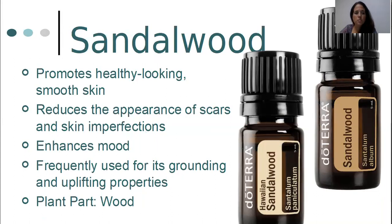So sandalwood promotes healthy looking smooth skin and reduces the appearance of scars and skin imperfections. It enhances the mood and is frequently used for grounding and uplifting properties. So it's a wood oil, and I really think it has a very vanilla-like smell. And so if you're making a diffuser blend and you want it to have sort of a vanilla undertone, you might add a drop of sandalwood. It's really, really beautiful.